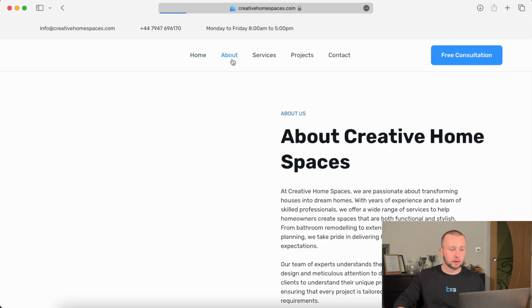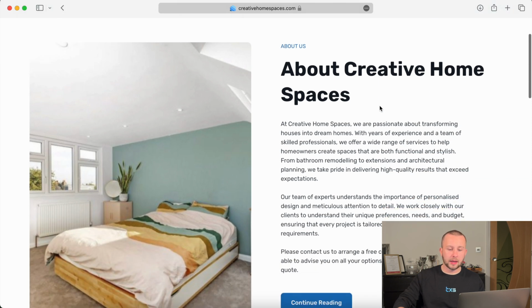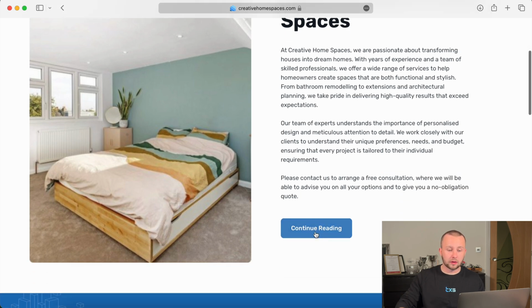So now if we go into the About Us page, again, the info bar is still there, always able to email, call, see the opening times, social media, same as always. Here we have good text. Again, this would be good for SEO, for ranking. You can put in loads of keywords that you'd like. Here, just an internal link.